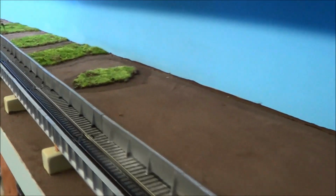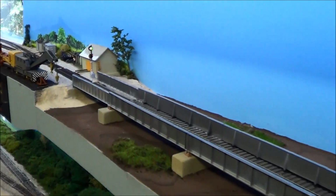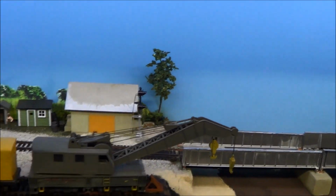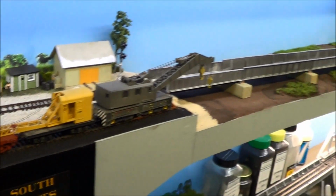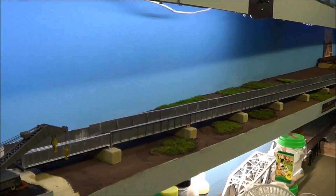It literally backs right up to the Pascagoula River right here. That was one of the EPA's big ones. Oh yeah, it's a huge site. Huge contamination site. This is Watts, which is between Moss Point and Pascagoula.